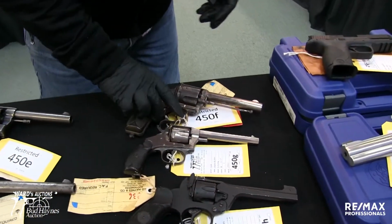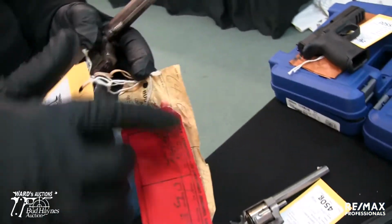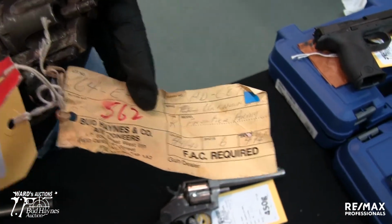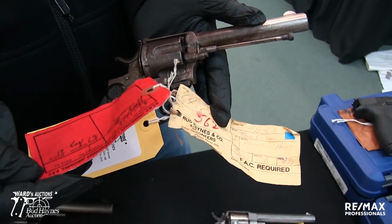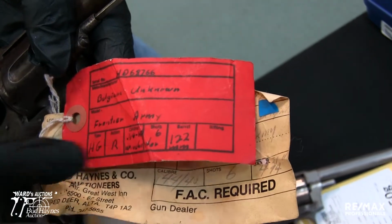On Foxtrot, this is even earlier, if I'm right, if 64 is the sale number, I don't remember. It's still Great West Inn. We also have another one, and if you've been paying attention to the wholesale sale we're having, this is another one of those RCMP tags, and so it gives a bit of a description here.